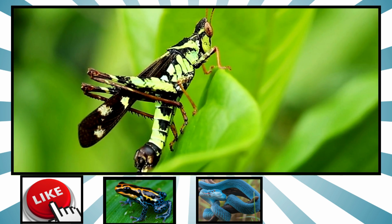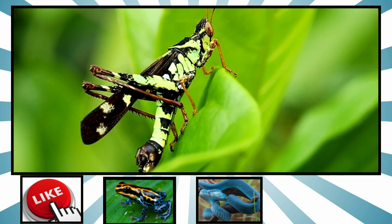The snake eats the frog, and the frog eats the grasshopper. Sounds harsh, but it's survival and how the food chain works in the wild.